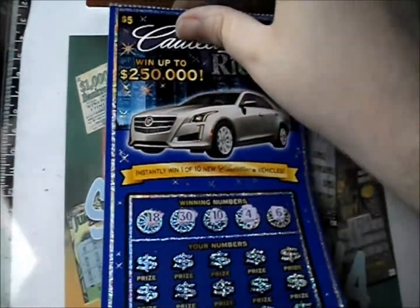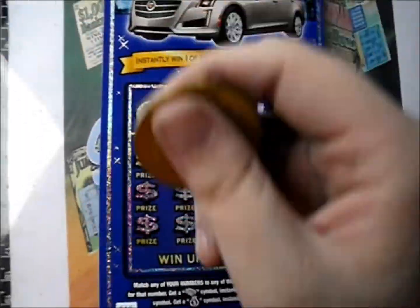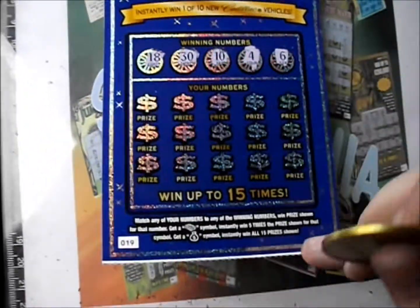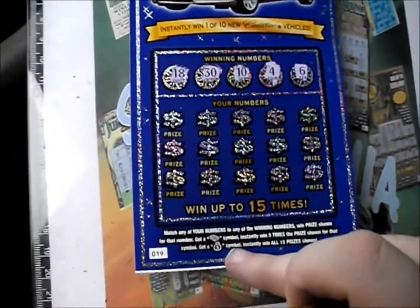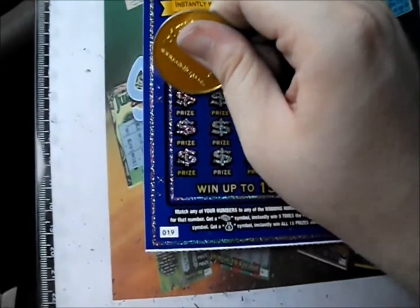And now to the Cadillac Riches. Oh, the perils of live filming. Sometimes you don't know what you're doing. Anyway, 18, 30, 10, 4, and 6. Number match game. Stack of cash is five times. Money bag wins them all.